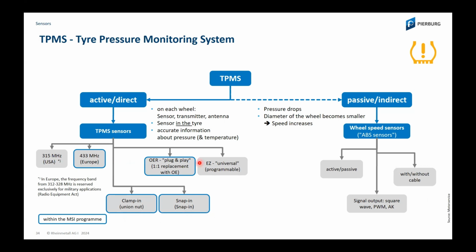This is active, so the difference from active to passive is quite easy. Passive measuring of the tire pressure means we use the wheel speed sensors to measure the wheel speed and calculate an air drop of the tire. Later, a little bit more when we're talking about the wheel speed sensor. So this is only a measurement of a pressure drop, and this can tell us exactly how much pressure is inside the tire.